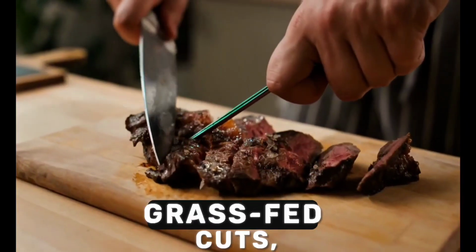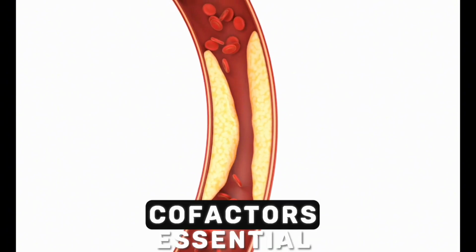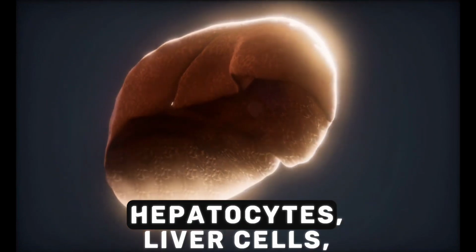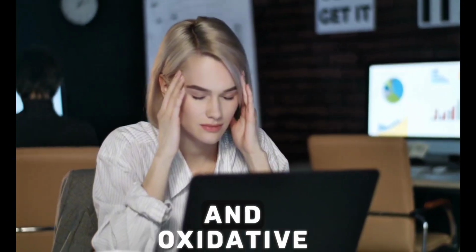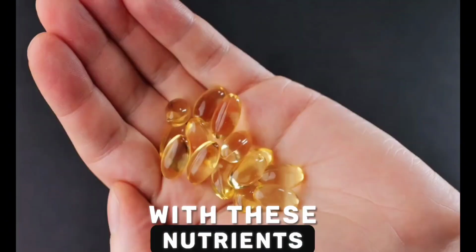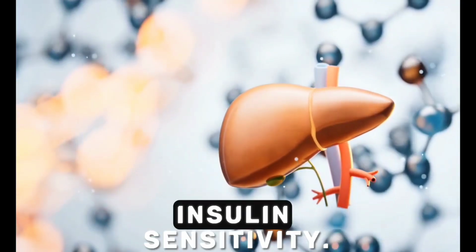When you consume grass-fed cuts, you flood your system with bioavailable zinc, copper, and coenzyme Q10, cofactors essential for the electron transport chain. Without them, hepatocytes, liver cells, struggle to oxidize long-chain fatty acids, causing triglycerides to accumulate and oxidative stress to spike. Clinical studies show that supplementing with these nutrients can reduce liver fat by 30–40% within just a few weeks, while improving insulin sensitivity.